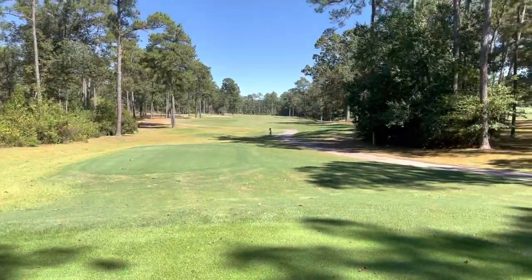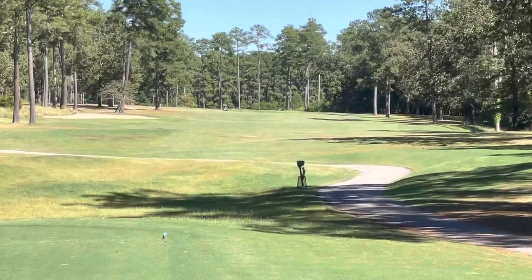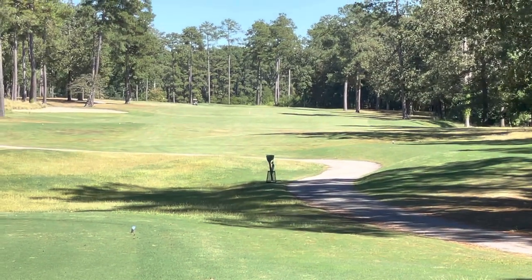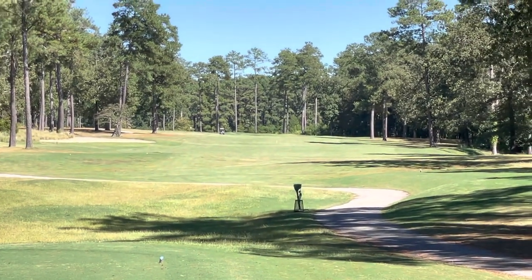All right, so good birdie there on the third hardest hole. Really kind of gets the momentum going. Now onto the fifth hole, par 5, 530 yards. And this hole looks very similar to holes up in Pinehurst, which is really cool because you compare it to some of the other holes and it's quite different.